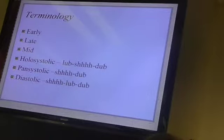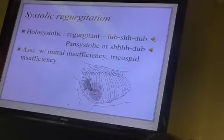All right, we're going to listen to some murmurs. All right, so talk about our regurgitant murmurs. Here's our holosystolic. All right, play it again. You're going to hear lub dub, lub dub, lub dub, lub dub, and then you're going to hear the murmur in the background. So lub dub in the background. So you're hearing that in the background. That's your murmur.